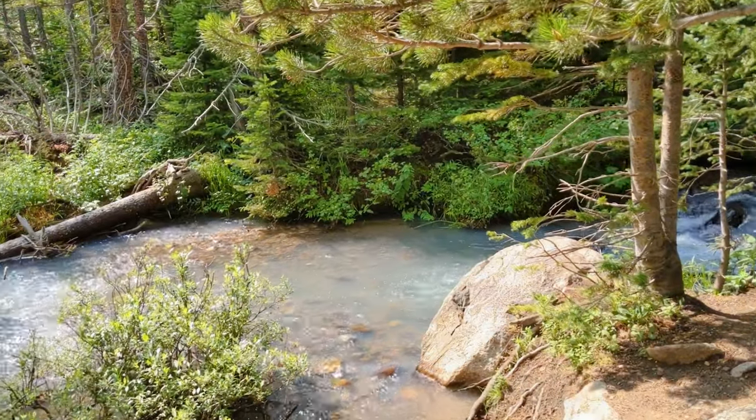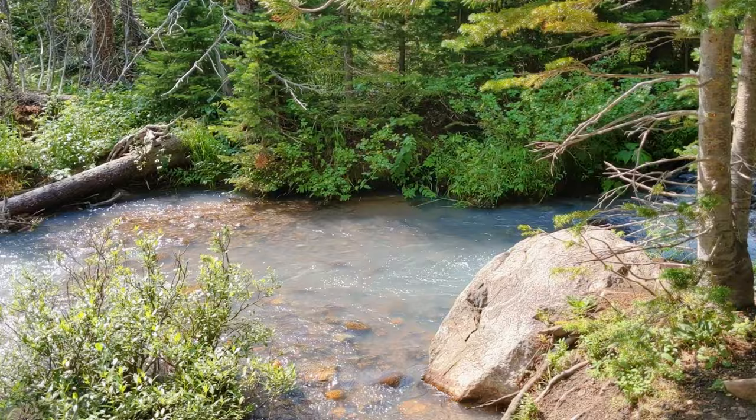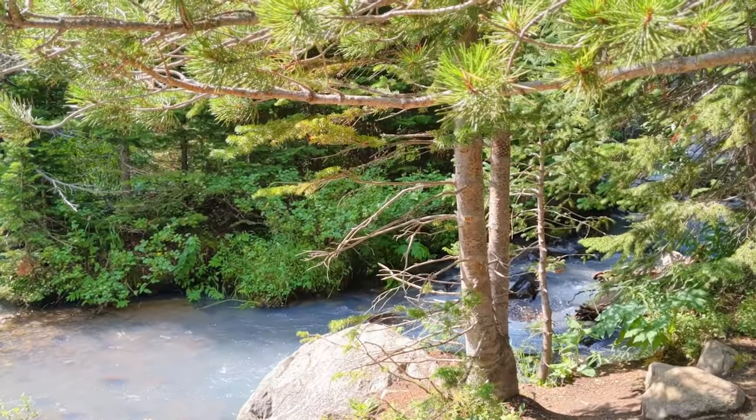Notice the bluish tint to the water. Yeah, a lot of this water is coming off of glaciers. Really noticeable with polarized sunglasses.